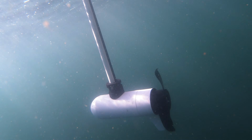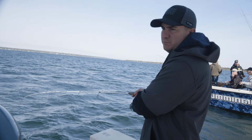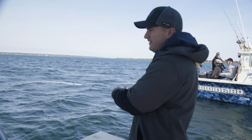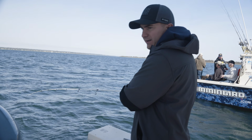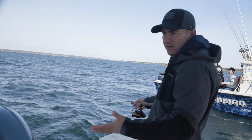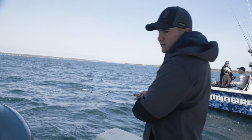If you go to the traditional anchor setup, you see some guys, they'll use 2 anchors to try and pinpoint. Absolutely. And can you imagine trying to set up 2 anchors on a day like today where the wind's blowing? It's not fun. Whereas you just push a button and then, if you're a little off, you can fine tune it with the jog feature and you're spot on exactly where you want to be.